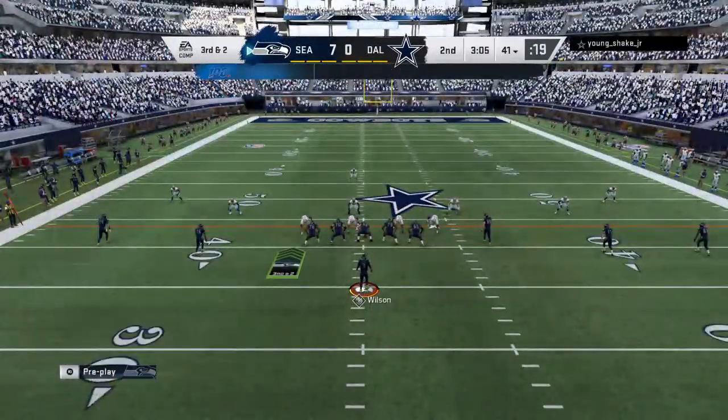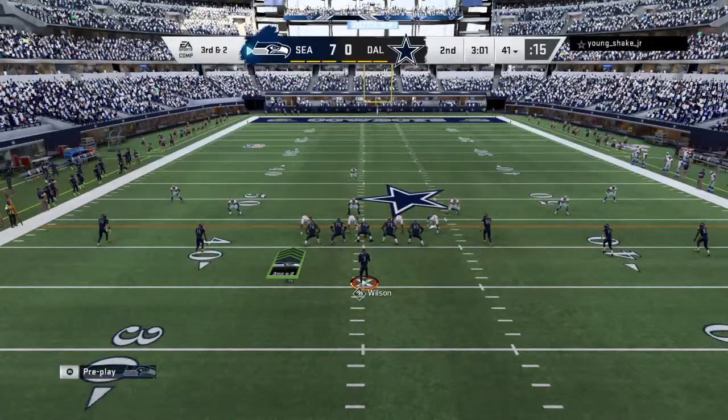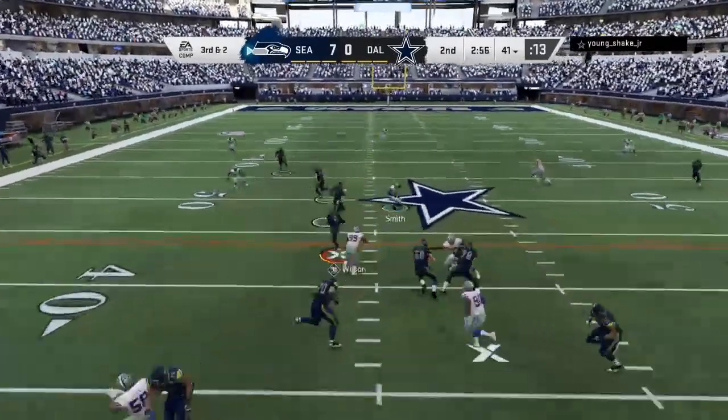Check, 14. 54. Here we go. 54 is Mike. Check, 3rd and 2. Now Wilson.